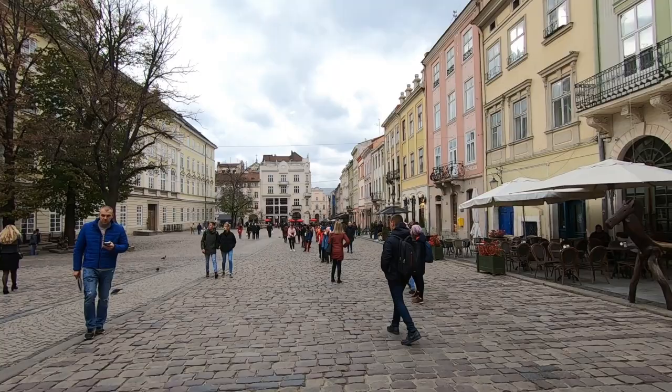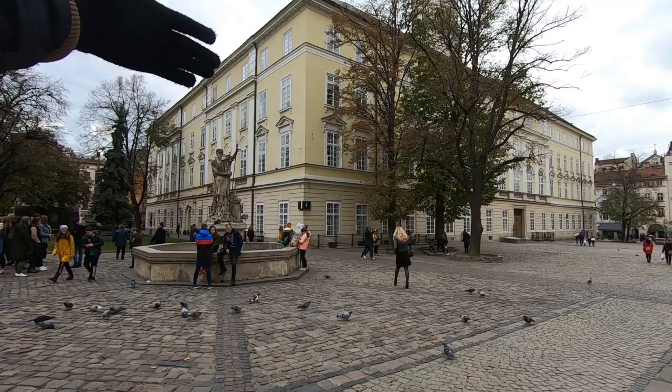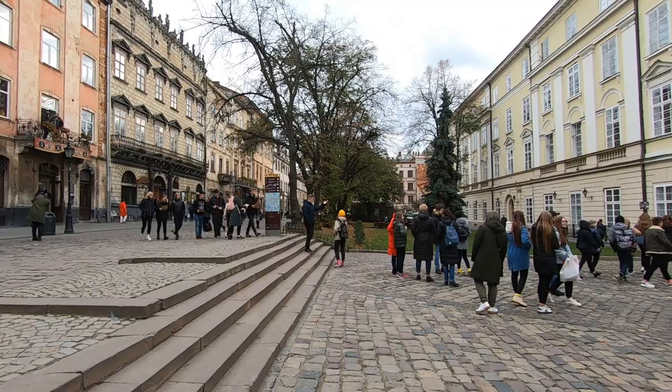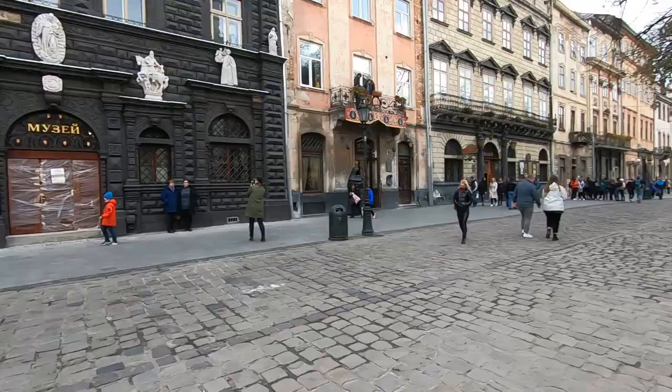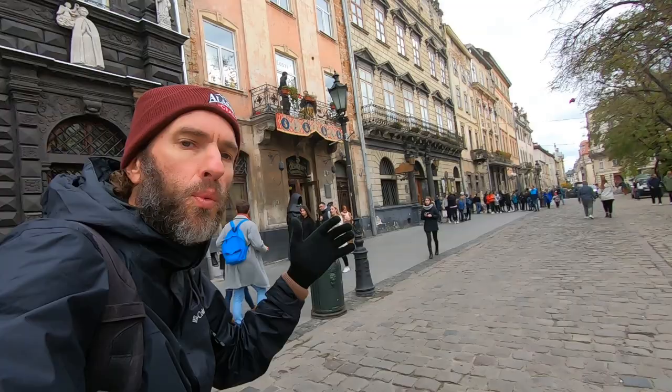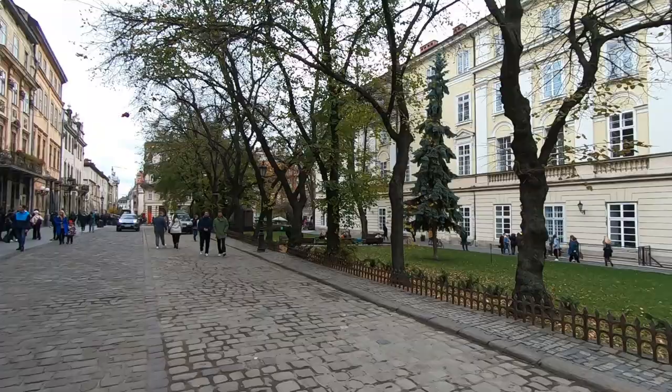So in the last video, then I walked along the street down there and went out that way. I saw a church up there. I think I'll head that way. So the square here was first constructed in around 1200 AD, so about 800 years old. And lots of historic buildings, of course.